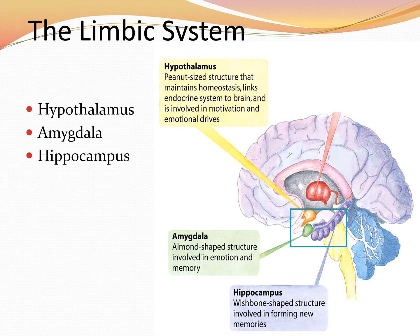So the limbic system is made of the hypothalamus, the amygdala, and the hippocampus. Make sure you remember that. One of the FRQs tends to be on the limbic system. And these are the three parts that you'll be tested on. So your hypothalamus is that little peanut-shaped thing right there. Your amygdala is this little almond-shaped green thing. And then your hippocampus is this wishbone thing. And we'll go into more depth on that.